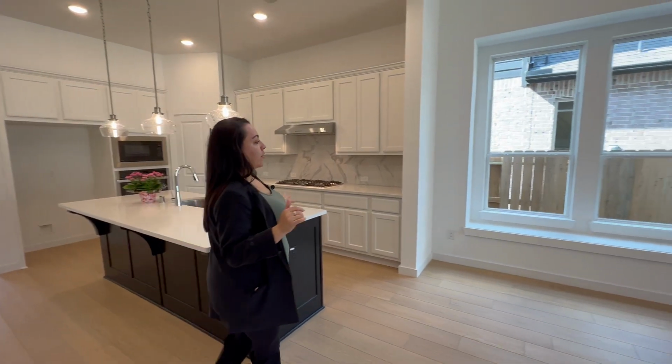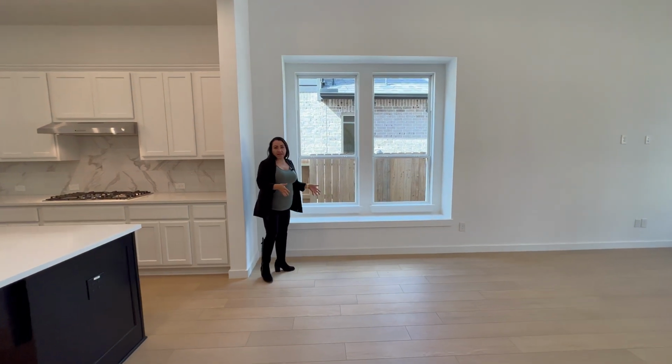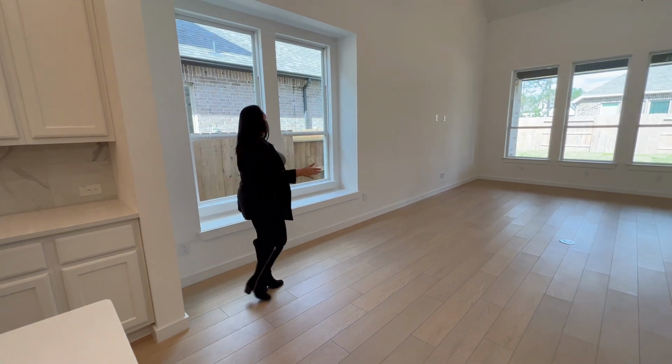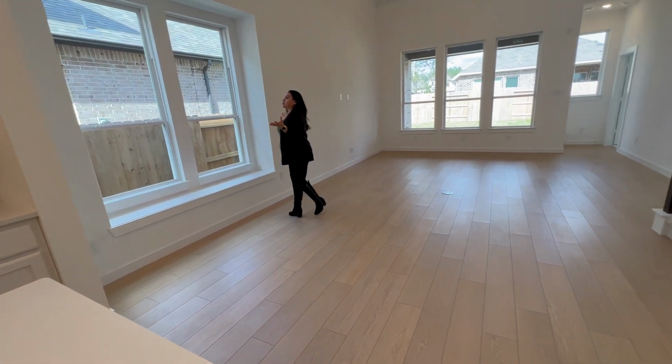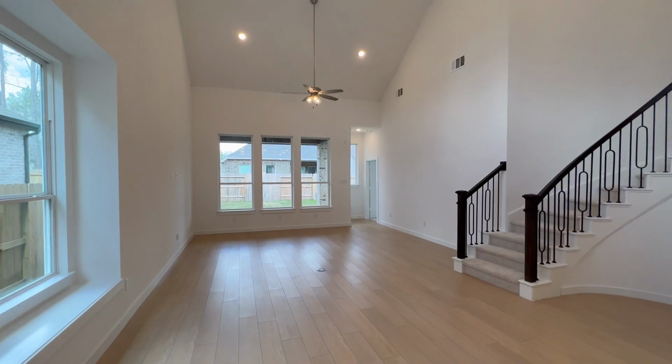Another thing that I wanted to point out was your bay window, box window here in the dining area. This is a standard feature. You don't have to upgrade it, which is really nice. You have a lot of natural light, big windows, lots of space.